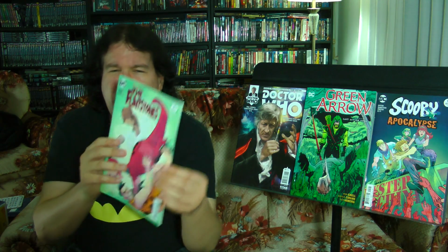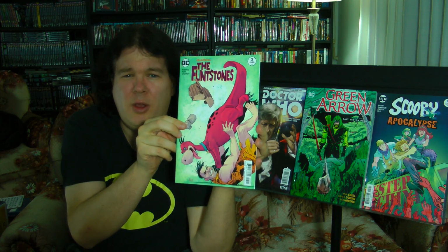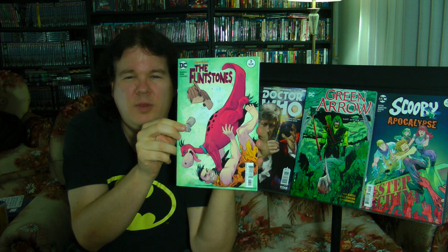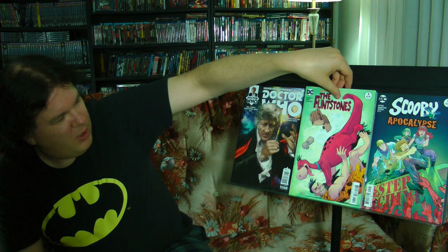And then picked up issue number 3 of the Flintstones, the debut of Dino. Yes, very, very cool. We got a little teaser for him at the end of the previous issue, so this one you get to finally see Dino in action, making Fred's life interesting.